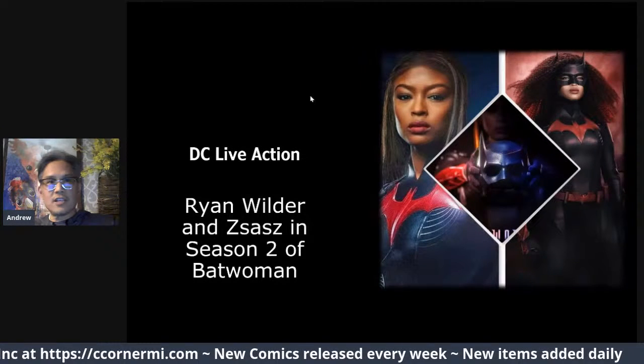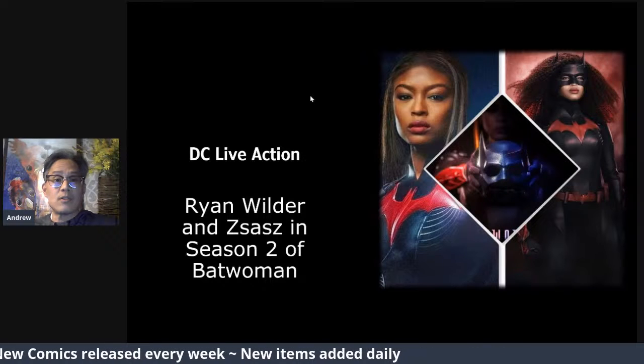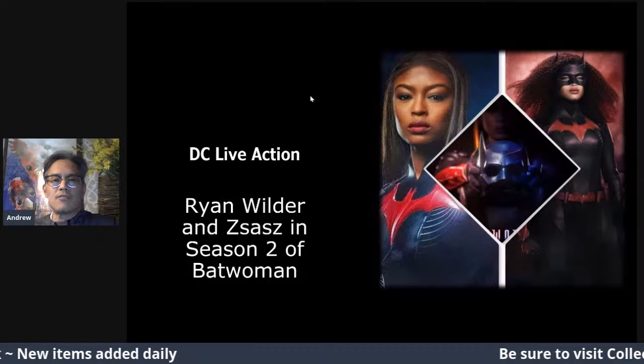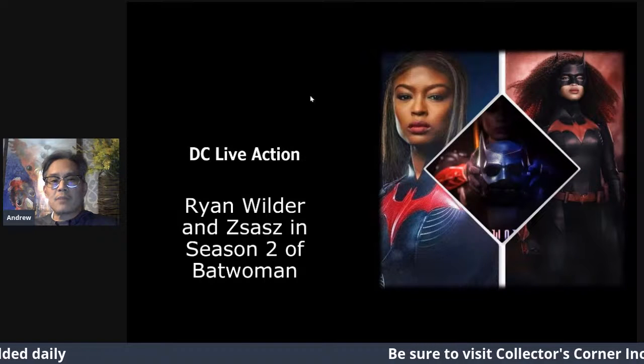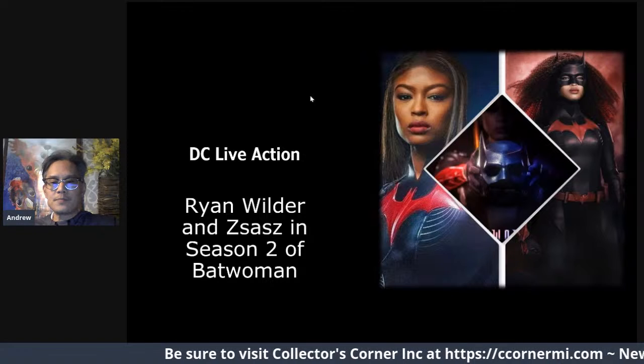The villain of the series for this next season was first introduced in Shadow of the Bat number 1, which had a pretty large print run, so it's kind of sitting around a lot of dollar boxes, so might be a good one to go kind of back issue diving for.